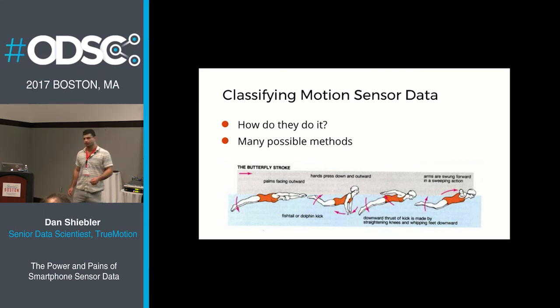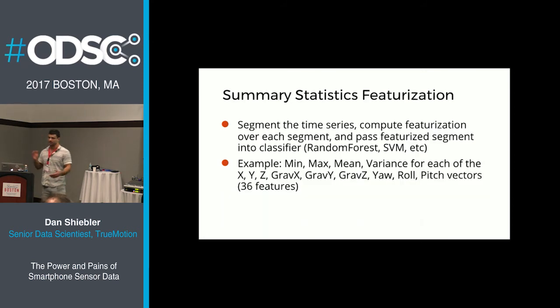And so there are a few possible approaches to doing this. Probably the simplest approach is, all right, we think maybe this swim stroke takes about a second to perform. So let's segment our time series up into 1 second or second and a half or whatever segments. Let's compute some summary statistics over each of the different motion sensor channels for these different periods. And then let's just train a random forest on those summary statistics. So here's what that looks like.